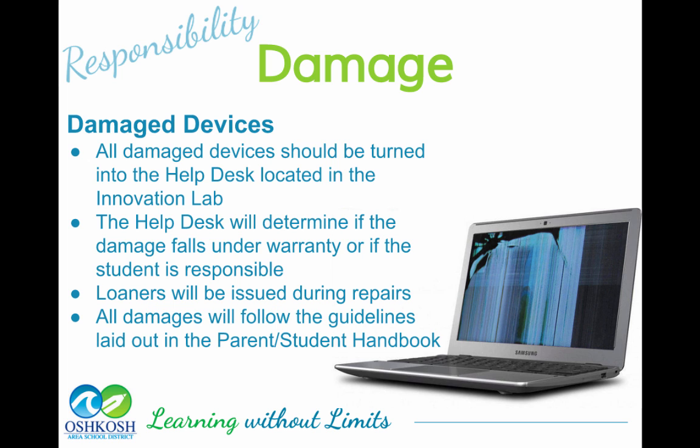Manufacturer defects are different. Those will be covered under warranty and not subject to any of these penalties. And at the time, you will be given a loaner Chromebook. Please refer to the Student Parent Handbook for guidelines on repairs and damages.